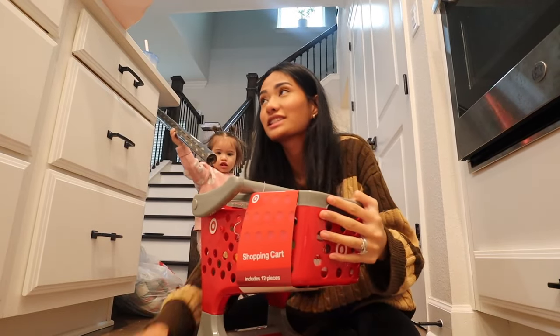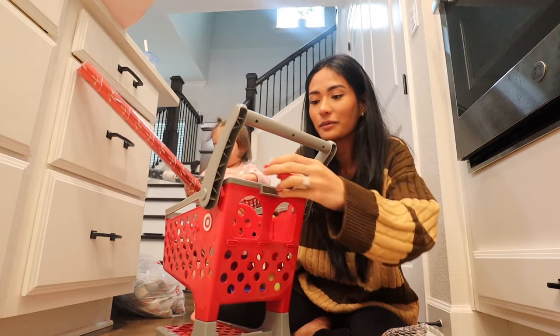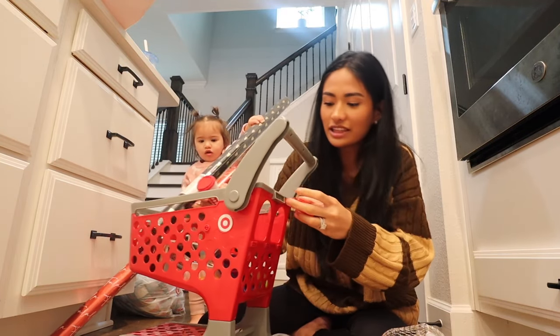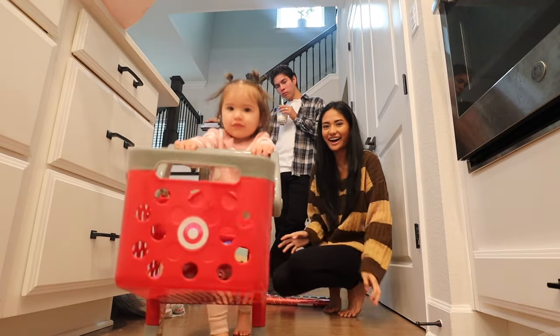I'm gonna show you guys a quick haul of everything we got. But first, oh my goodness, we're gonna do a haul on the floor. First thing we got was this Target cart. Look how cute this is. It comes with a freaking Starbucks cup. I'm gonna take this everywhere we go. Wow!